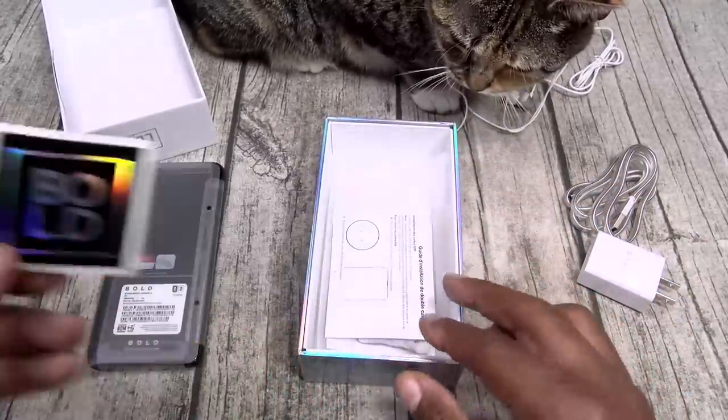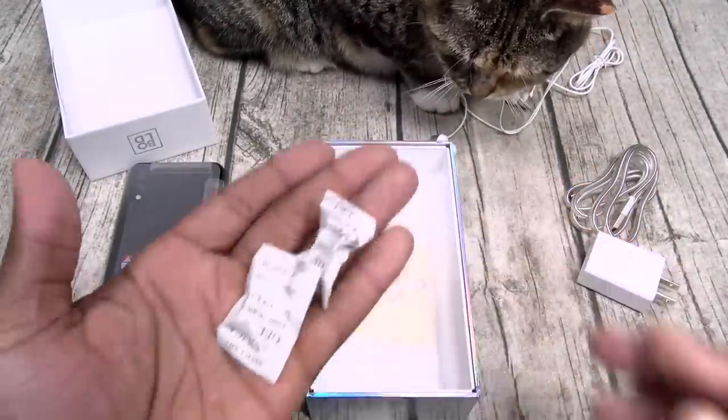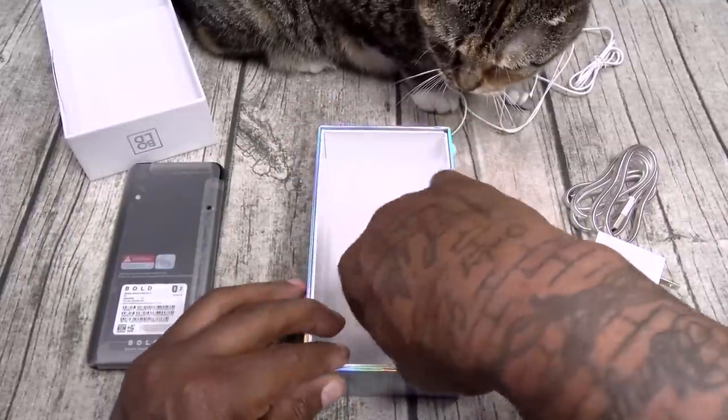Got your blue troll stickers. Usual books and stuff. Two packs of poison for the trolls. Throw them in my back pocket real quick. Let's see what else you get.